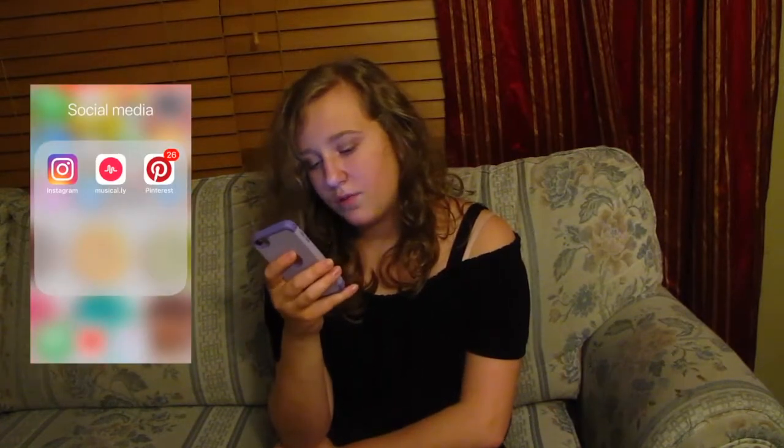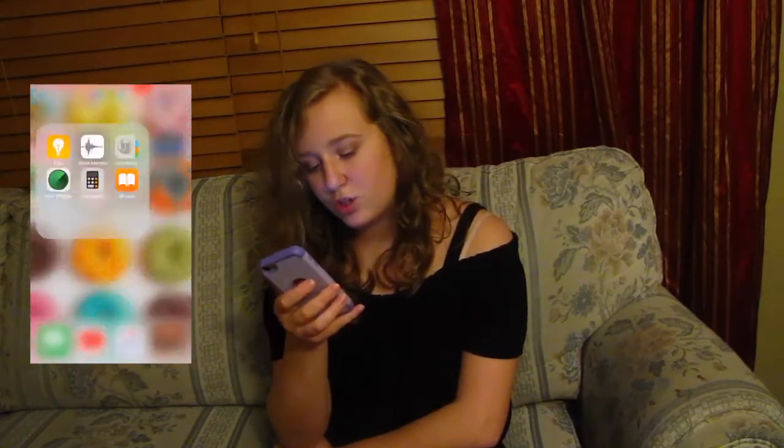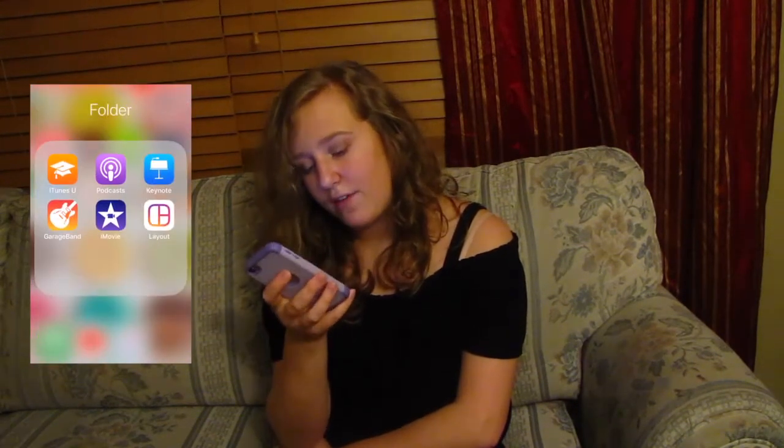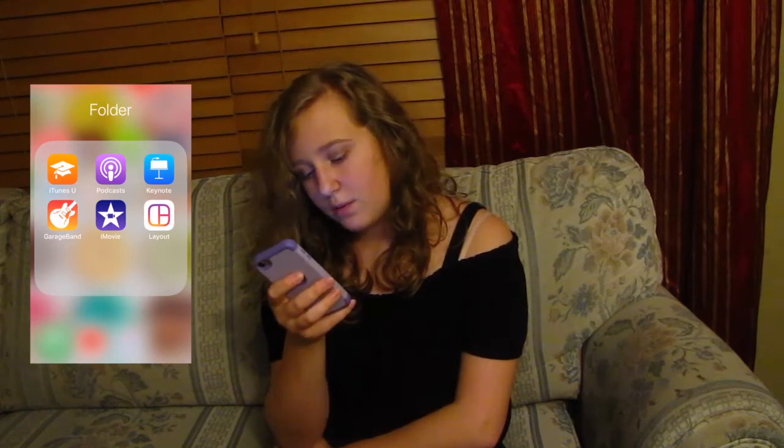And then if you scroll over, I just have my extras, which is just what my iPod came with, which I don't really care about. I'm not going to go into detail. For my next folder, I have iTunes U, Podcast, Keynote, GarageBand, iMovie, all the stuff that my iPod came with.